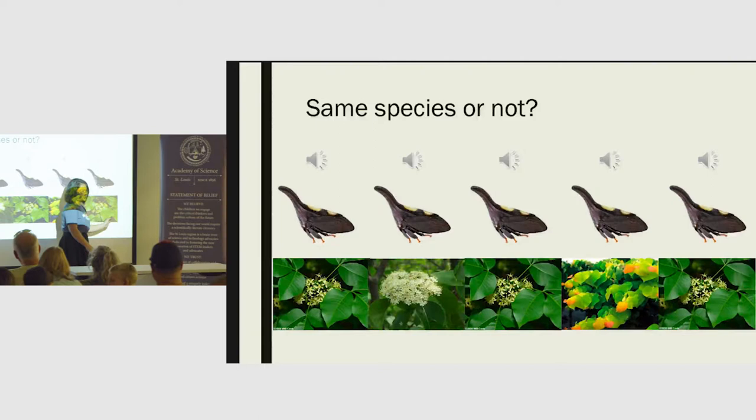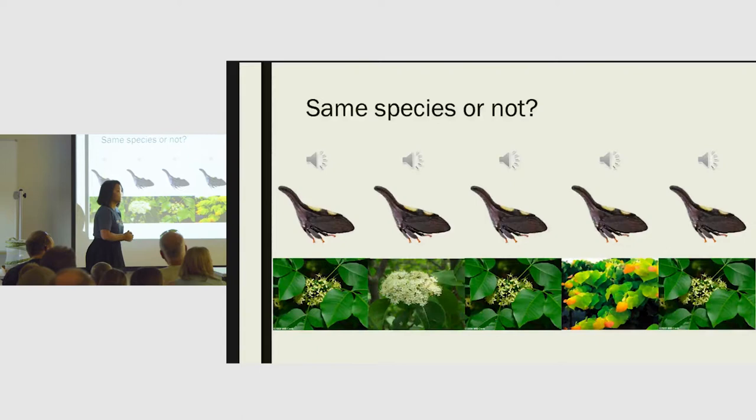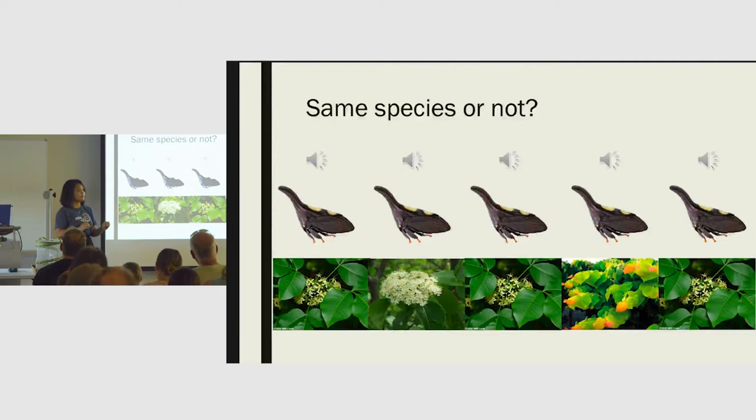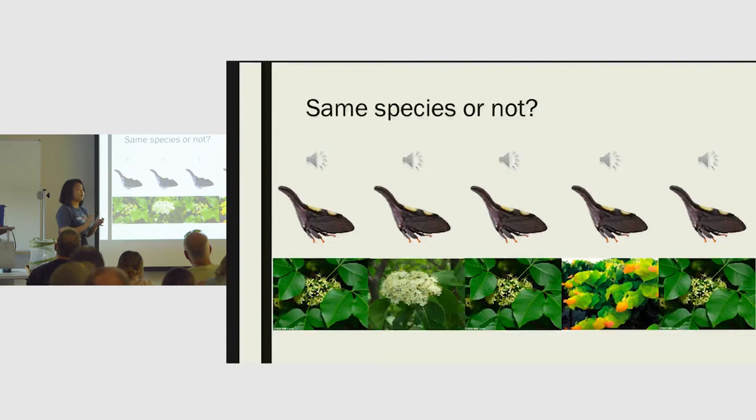Yes? Why are your pictures the same? Because they look the same. They're actually, yes, so there's this thing called the species complex, also called cryptic species, where they look the same, but they don't mate, they rarely interact with each other, and they live on different plants. So they're considered different species because they don't interbreed. Don't ask me what a species is, because that's still up for debate with everyone else.